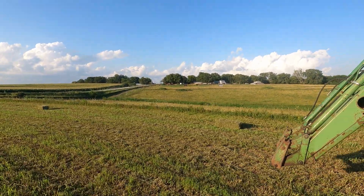Since like December, and so I've just been chomping at the bit to use it. He kicked me out of the tractor because he wanted to drive by himself. That's what I like to see. Cows are coming in on their own.